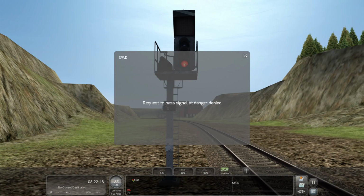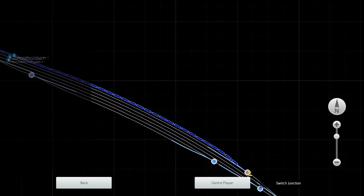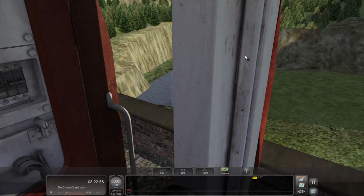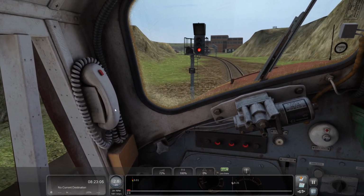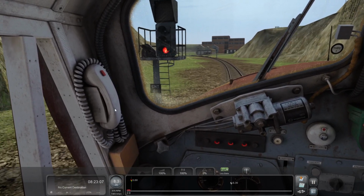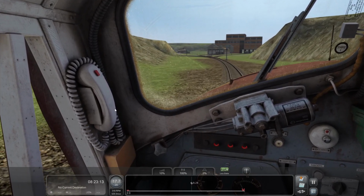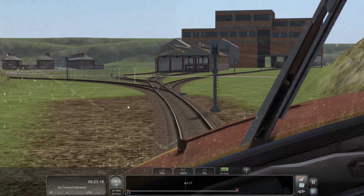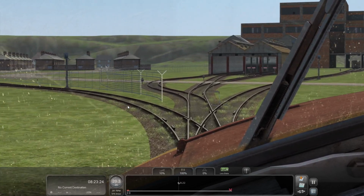Da, da, da, da, and denied. Why? Perhaps now I will like it more. No, well, we're going to pretend we've got the shunt signal. And head into the... No locomotives today, stabled at Colton, into the sidings.